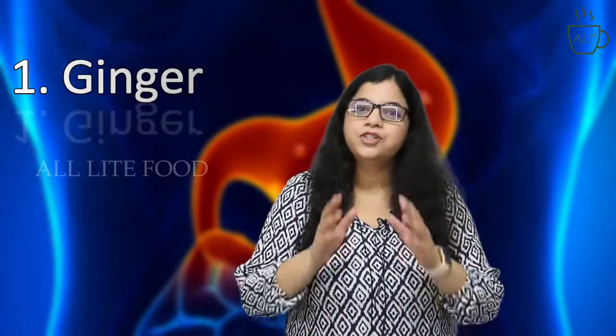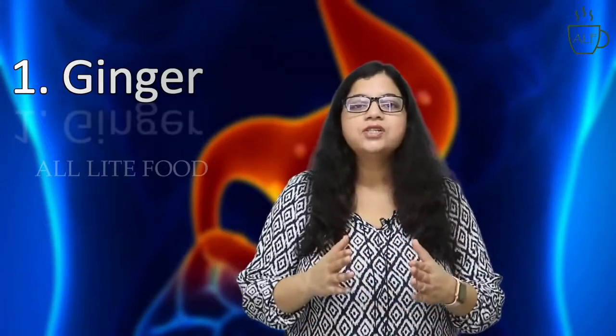So the first one is ginger root or adrak. Ginger roots have been known to ease digestive problems for many centuries. Many Asian cultures believe that this helps to reduce nausea and vomiting by reducing the gastritis. Take half an inch of ginger, peel the skin, wash, grind and strain the juice using a sieve, or cut a small piece, sprinkle some salt and chew it.